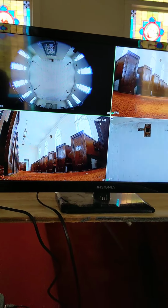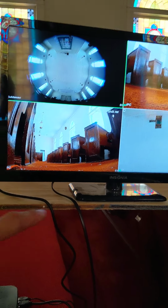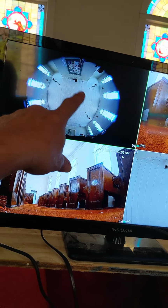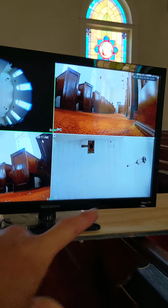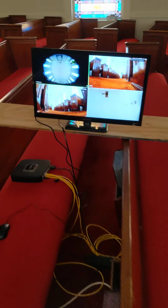So tonight we've got this thing set to recording. I've got some motion detection set up. I'm going to do a little line crossing detection there and there. I'm going to do some motion spots up there, as well as up there. I'm running out of time. I got this up and running in about 30 minutes.